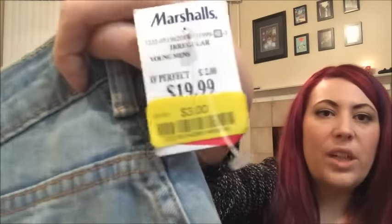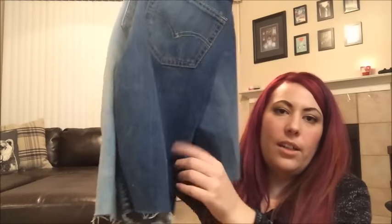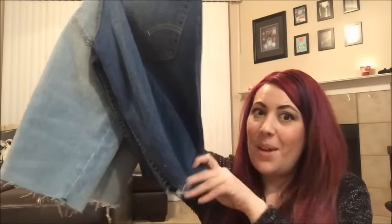I got two pair of cutoff Levi's. They're just men's cutoffs. Hipsters wear these around Portland all the time, so these are going to sell. I only paid $3 for each pair. That is great. You can't buy anything for $3. And you can see that Levi's original price on them was $54. I'm going to list each pair for $24.99. Yeah, that's great. I know. I hear ya. It's awesome. Nicole did awesome today.